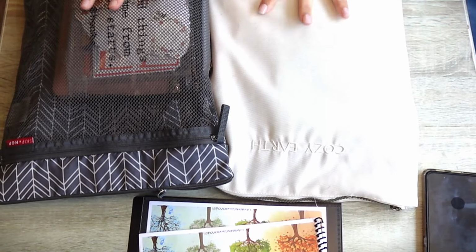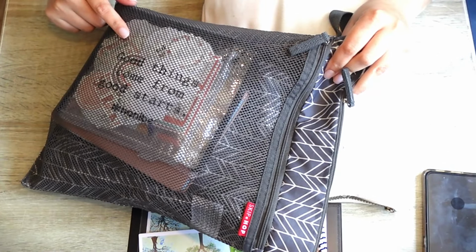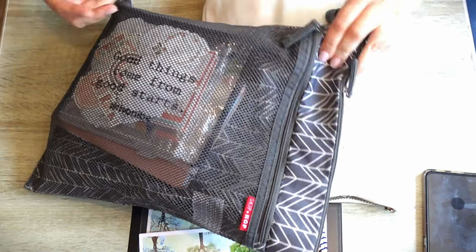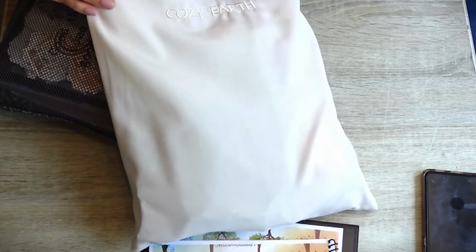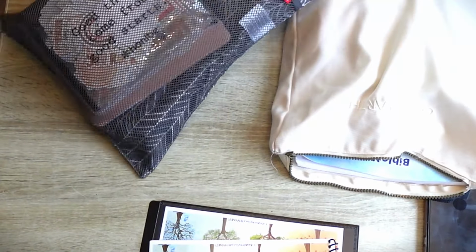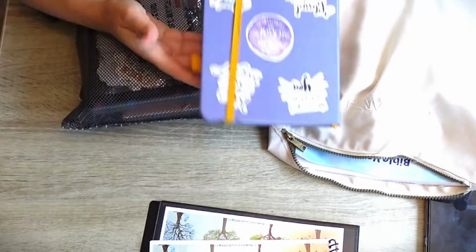Okay guys, so this is how I am storing all my planner things. This is actually a bag that I used when I had the reusable diapers. I'm reusing a bunch of stuff to store. This is a bag that I got from a partnership that I did, and I just store all my things in here that I have for planning and bullet journaling and that kind of stuff. So that's where I keep everything. So let me take out my bullet journal.